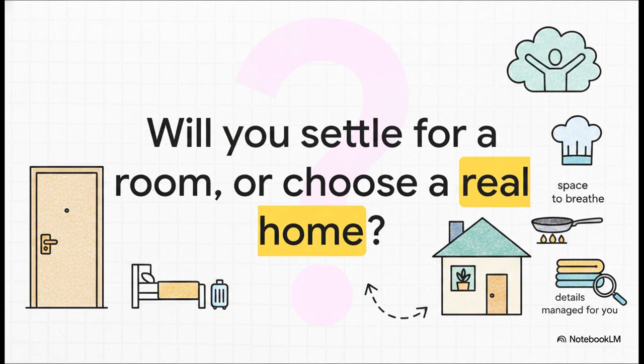So, I want to leave you with this provocative thought for your future accommodation choices. Next time you travel for an extended period, will you settle for just a room, or will you choose a real home? When you know there's an option out there that offers you the space to breathe, the ability to cook your own meals, and the luxury of having all those little details managed for you, well, the traditional hotel room starts to look a lot less appealing, doesn't it?